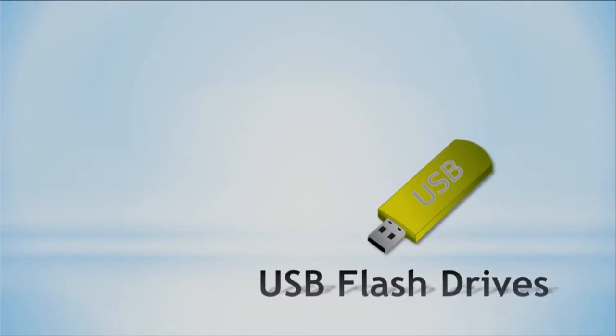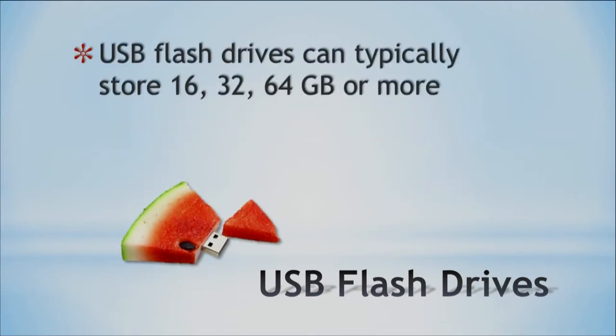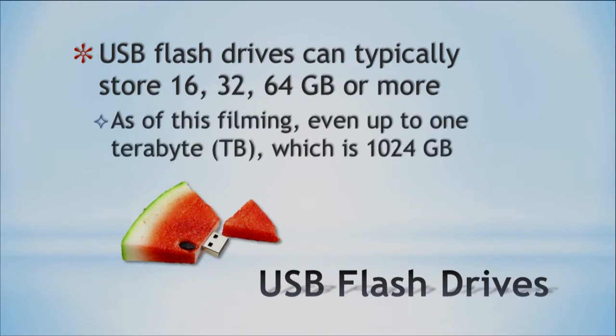Okay, so let's mosey on to our next little part here, the USB flash drives. This is a universal serial bus. They're small, portable, and lately they're like the size of a dime. You almost have to build in extra plastic just to keep track of these things. They plug into the USB port, and are typically 16, 32, 64 gigabytes, even more. Around the time of this filming, there's even one that's a terabyte, so 1024 gigabytes.